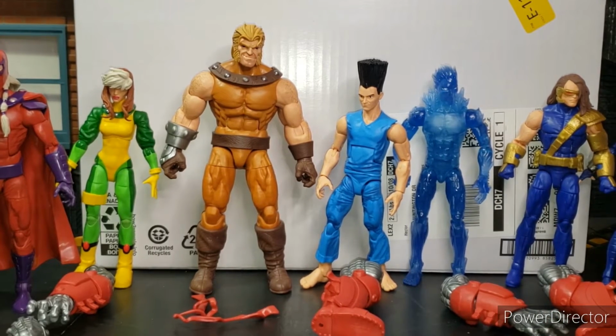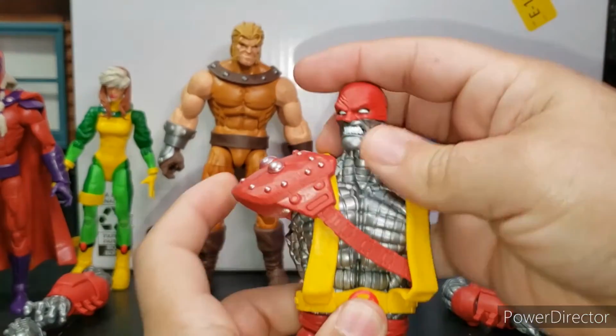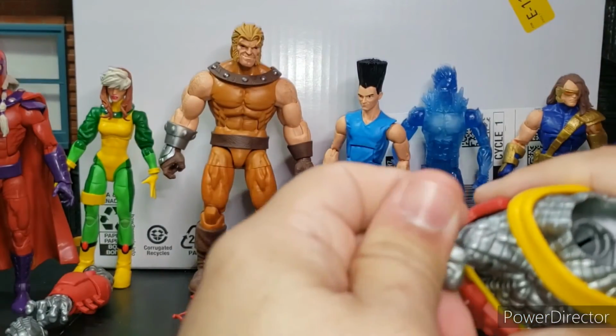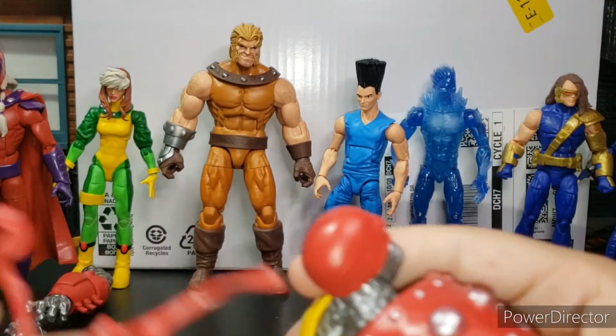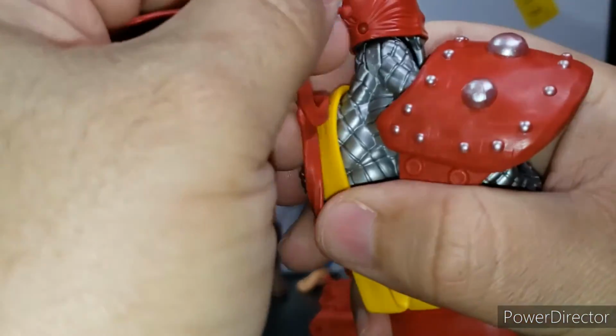Now, the first thing you want to do when you're building a bath is you want to grab that torso and you want to grab the head and you want to put that on first. So you want to just pop that right in there. You might have to spit on it a bit to get it in. And now that the head is in, you're going to take this little bandana piece and you're going to pop it in. And it pops right in there.